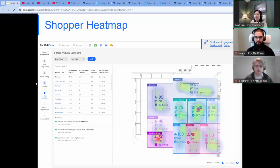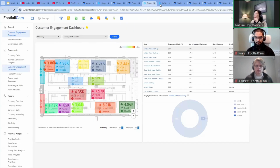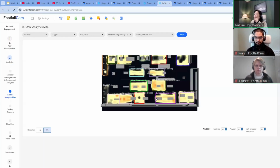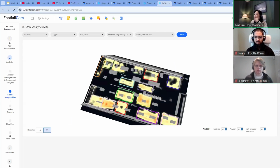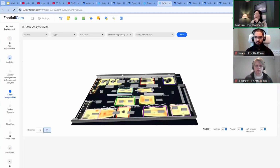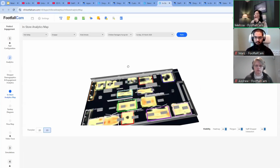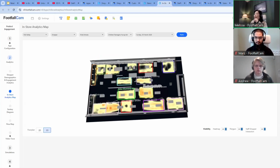Now the third one is your customer engagement. You can also look at staff-shopper interaction in the different zones and how long they stay there. I want to show you this one as well, where we can have it in 3D. I need to know how to move that, sorry, like this. You can also mark all your furniture, your shelves and things, and then look around there. Now, what I could also do, I just need to know how to move it back.